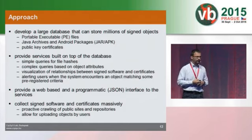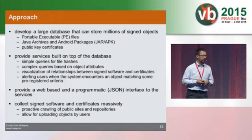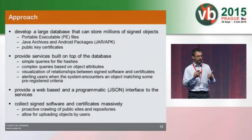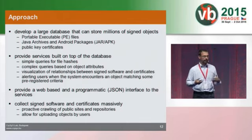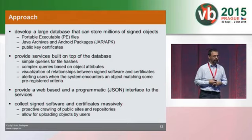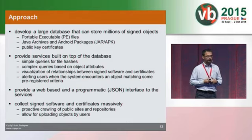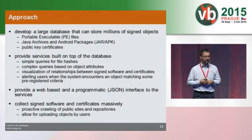Okay, so the approach is that we build a large database that can store millions of signed objects, software packages, and certificates. Basically, we store portable executable files, Java archives, and Android packages, and we also store public key certificates. And on top of this database, we provide services that allow simple queries for file hashes, but also more complex queries based on some object attributes.